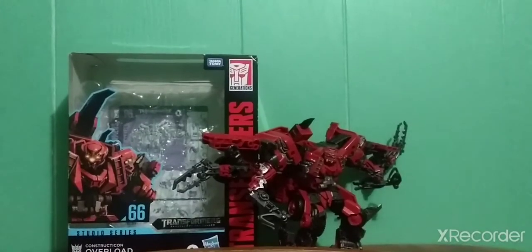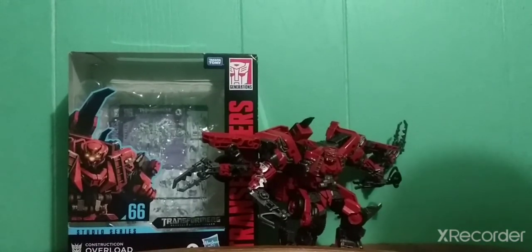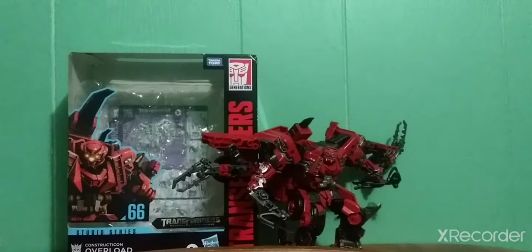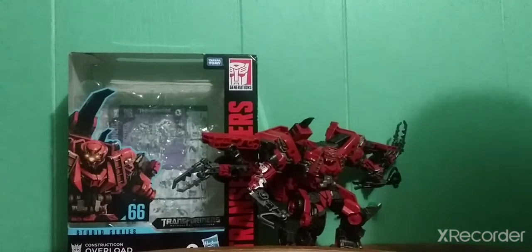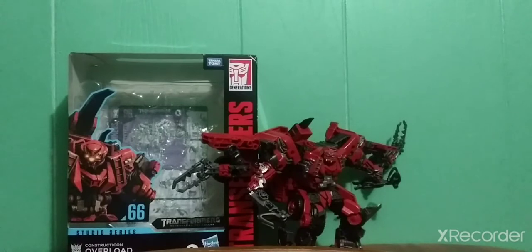Taking the 3rd spot on my top 10 list is going to the Studio Series Leader Class Overload. Now, if you have seen my Studio Series ranking, you will know that Overload has become not only my favorite Leader Class figure, but my favorite Studio Series figure in general, as he has taken the top spot on that list and has made it into number 3 on this top 10 favorite figures of 2020 list.